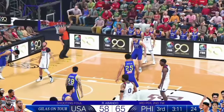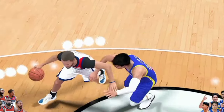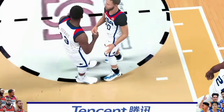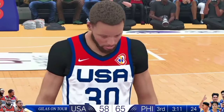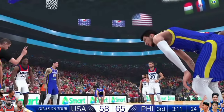Curry. And foul on the shot, so he'll get a chance at the line. Third personal foul. Look at Curry getting crafty, ensuring he gets fouled while in the act of shooting. He'll take his third and fourth free throw shots of the game right here. Shooting two.